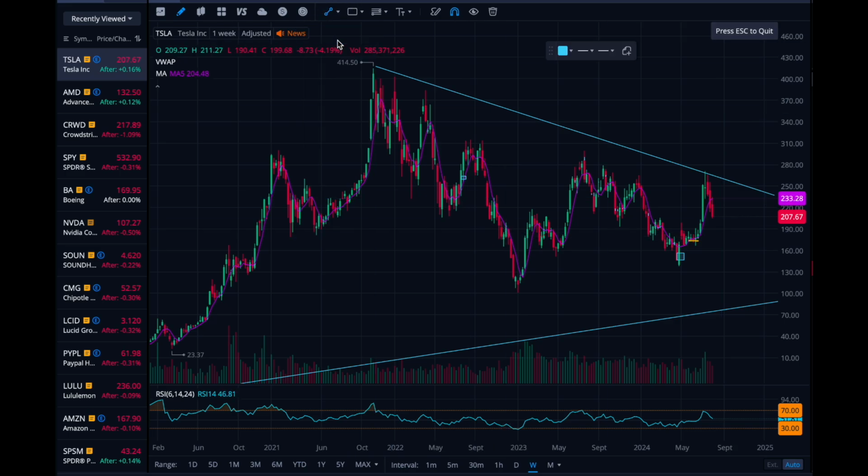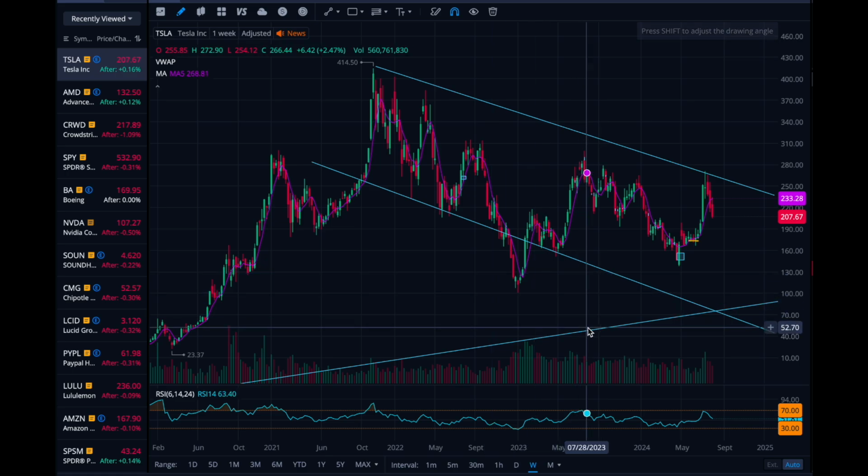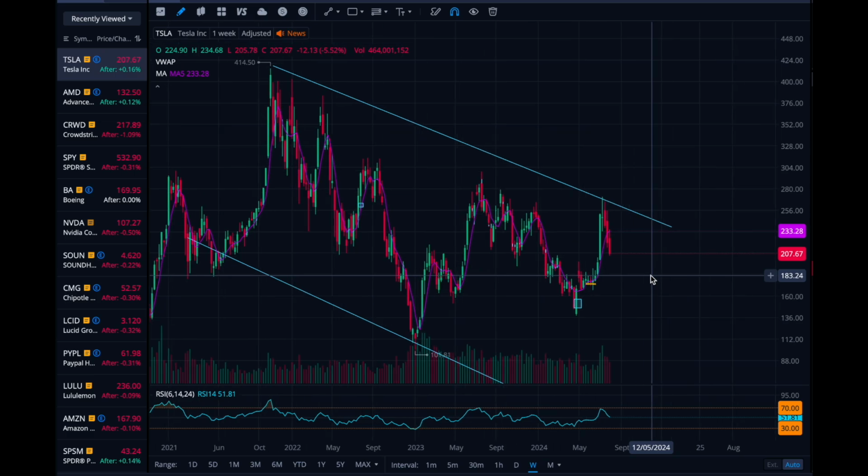So take a look here. You have this nice channel forming right in this area. And as you can see, Tesla has really been resisting this top level. And it really needs an earnings catalyst to get past this. So 250 seems to be the resistance.